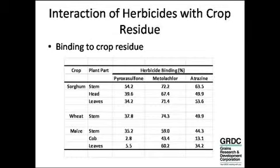So this is what we found in terms of binding, comparing these three herbicides, pyroxasulfone, metolachlor, and atrazine. There's a lot of data here, but the thing is that there are differences. If you look at pyroxasulfone in sorghum, whether it was the stem, the head, or the leaves, there was a difference in how much herbicide bound. The most binding in most of these cases was to the stem. If you looked at the remains of the head, or the leaves, for pyroxasulfone there was a decrease. For atrazine there was a decrease. For metolachlor it didn't really make any difference.